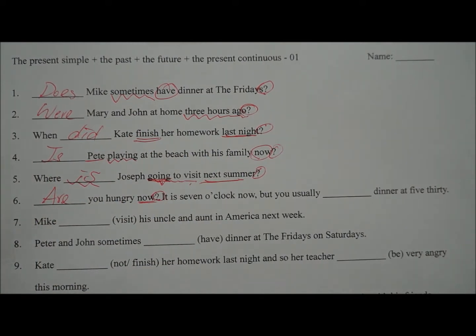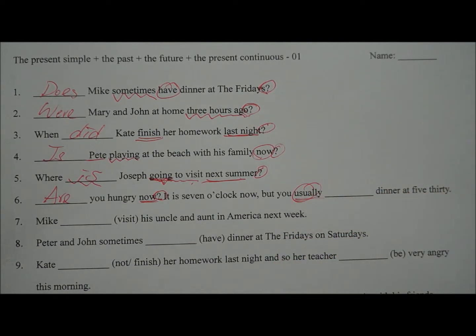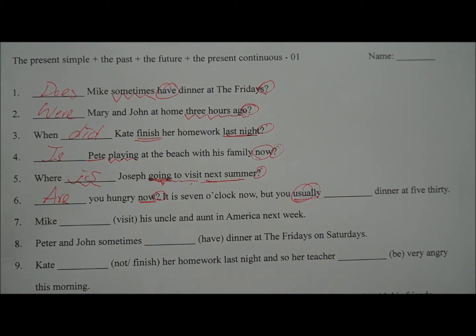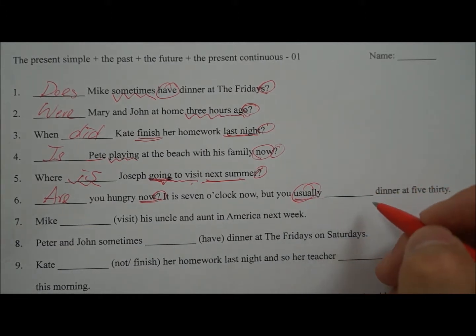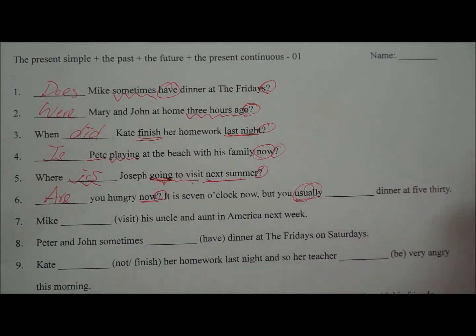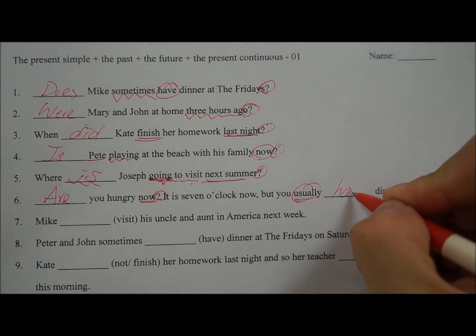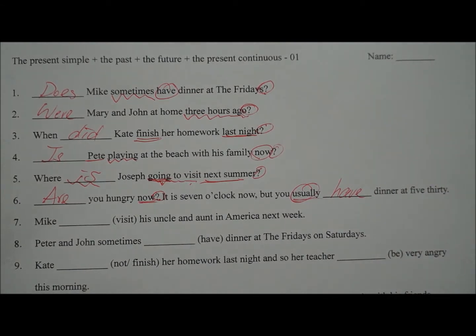It's 7 o'clock now, but you usually eat dinner at 5:30. So it's also usually about habit. So it's about that person's personal habit. He usually or she usually has dinner at 5:30. So we have to use present simple tense, and we can use either eat or we can use a better word, have. You usually have dinner at 5:30.